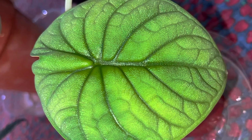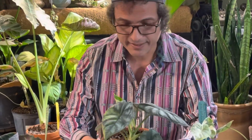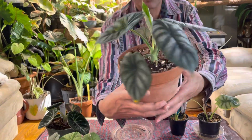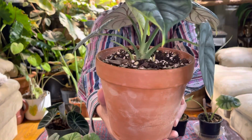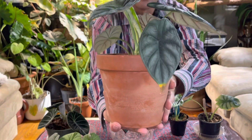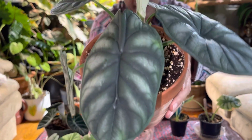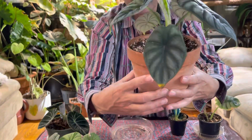And last but not least is the Alocasia Baginda Dragon Scale. And this is the one that gave us a variegated leaf. So we've had this for a while, probably, I would say 3 months. And it's got a new nice leaf unfurling right now. And see if we can take a look at the bigger leaves there. And our variegated leaf.